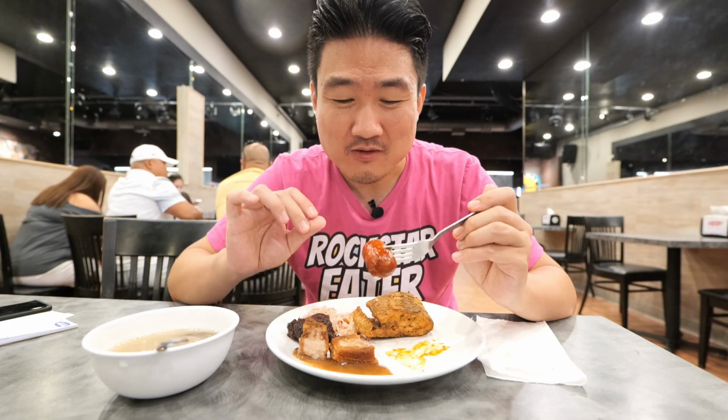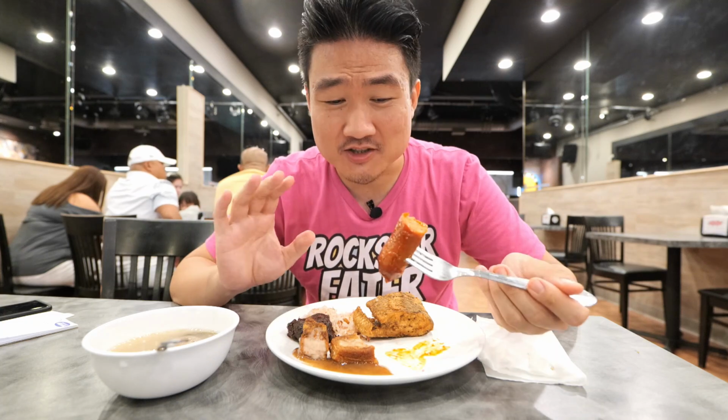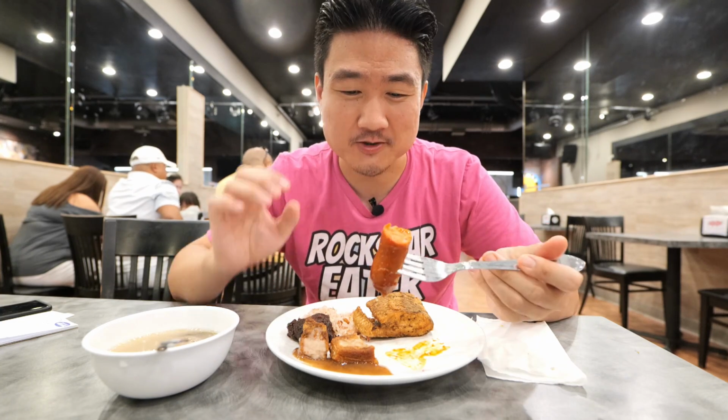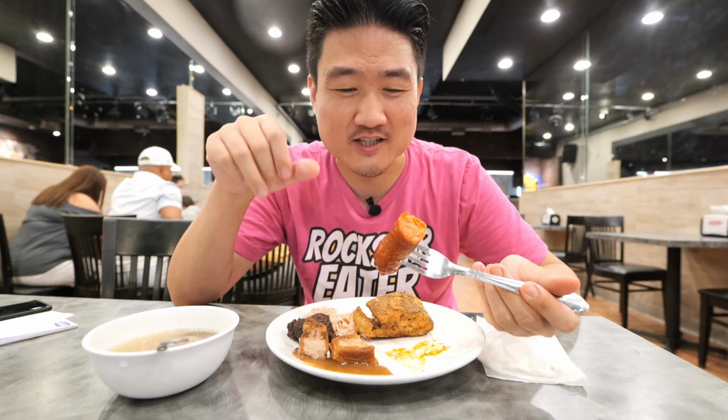Wow, that's actually very interesting. It's sweet. Almost kind of like Chinese sausages in some ways. But yeah, this is a very, how do you say? It tastes very much like a sausage, I would say. But I would say the glaze over it is really what makes it Filipino. That sweet islander type of feel that goes along with the sausage.